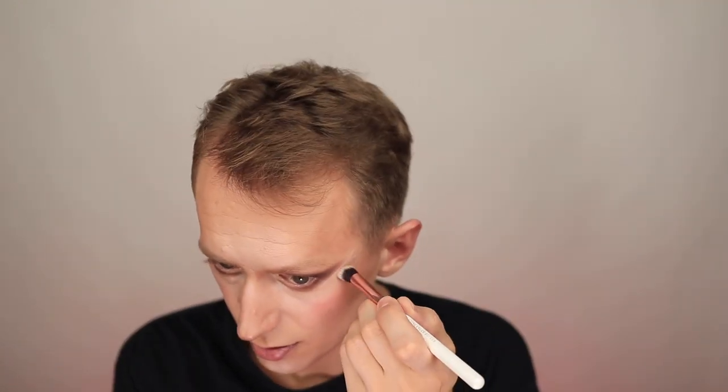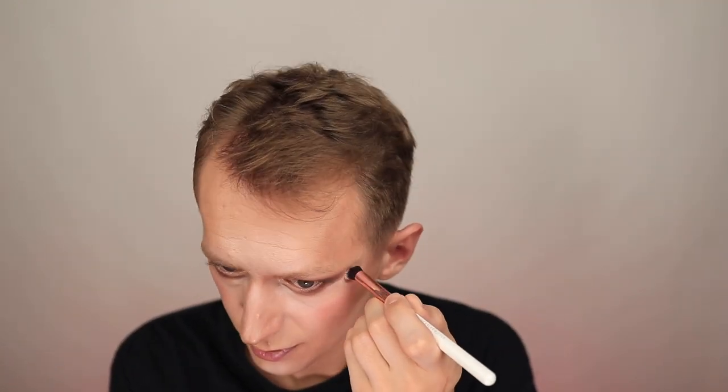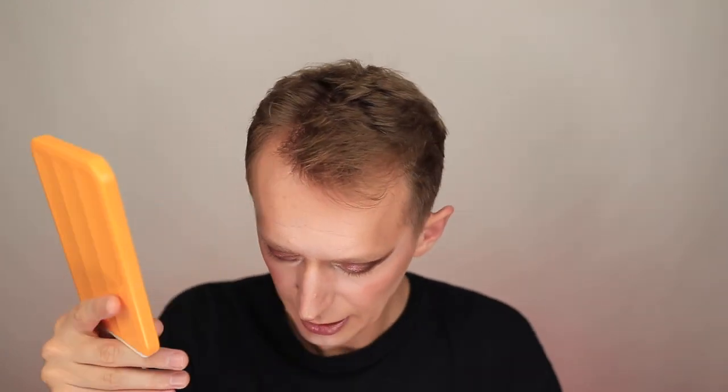Good. And let's blend it with the brush. And this one, I also want to blend with the brush, because beauty blender right here, I'm going to create a mess for me. Okay. And let's use a blender right here. And right here. I think I ate it all. But we'll fix it with the powder as well. So, what do you think? Does it look good? I think it does. But we're missing something. We're missing lashes and we're missing eyeliner.